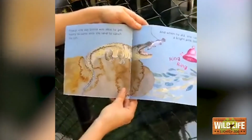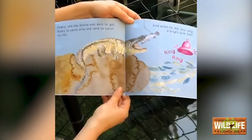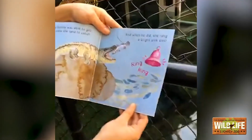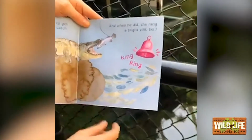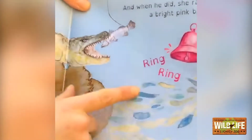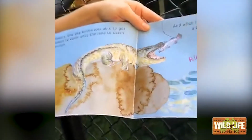Finally, one day, Emma was able to get Rocky to come onto the land and catch his fish. And when she did, she rang a bright pink bell. Ring, ring, ring. You can see the bell here. Mr. Rocky up on land eating his favourite food.